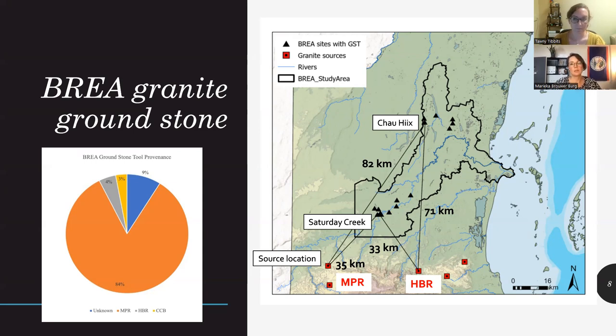Now, this was surprising to us because the Mountain Pine Ridge, or MPR here, source is not the closest as the crow flies. That would be the Hummingbird Ridge, or the HBR. Additionally, when you look at a topographic map of Belize, you can see that traveling from the Mountain Pine Ridge source to Chowhish, or the archaeological site of Saturday Creek, it's not a straight line. There are lots of difficult types of terrains and ecosystems to move through. So this led us to our second research question, which was how? How were these tools moved from their source, where they were quarried, to the place where they were eventually discarded?